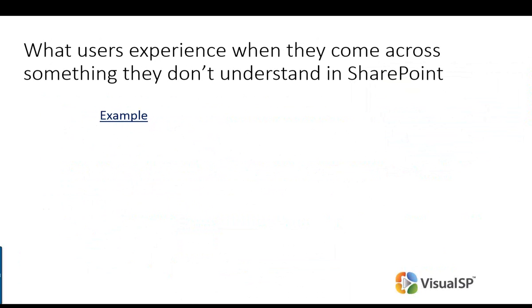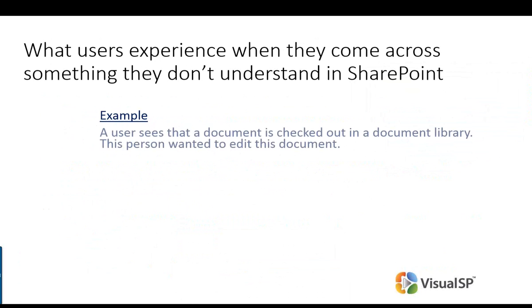Here's an example of what really happens for user experience, right? Simple scenario. The user sees a document is checked out. It's got that small symbol. It says checked out to somebody. Okay, well, this person wanted to edit this document. You know what they do? That's what they're going to do.